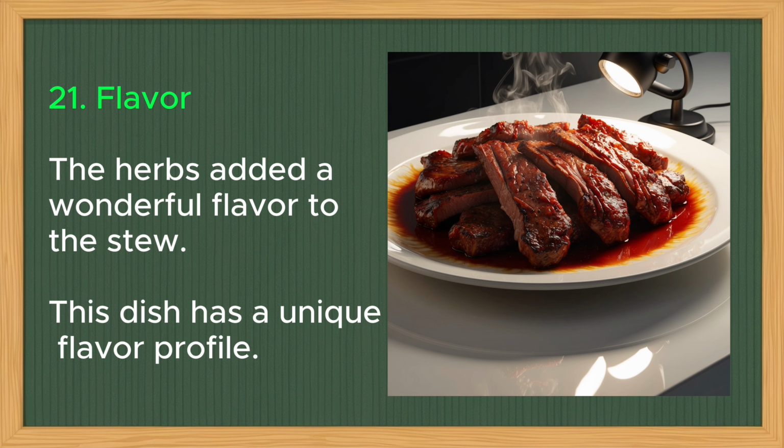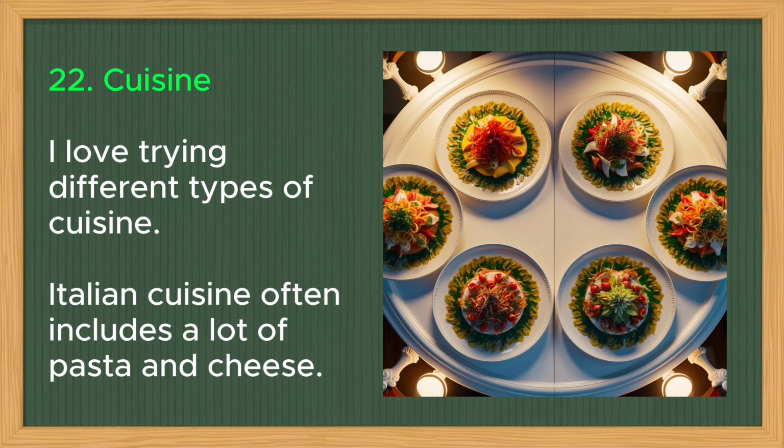21. Flavor. The herbs added a wonderful flavor to the stew. This dish has a unique flavor profile. 22. Cuisine. I love trying different types of cuisine. Italian cuisine often includes a lot of pasta and cheese.